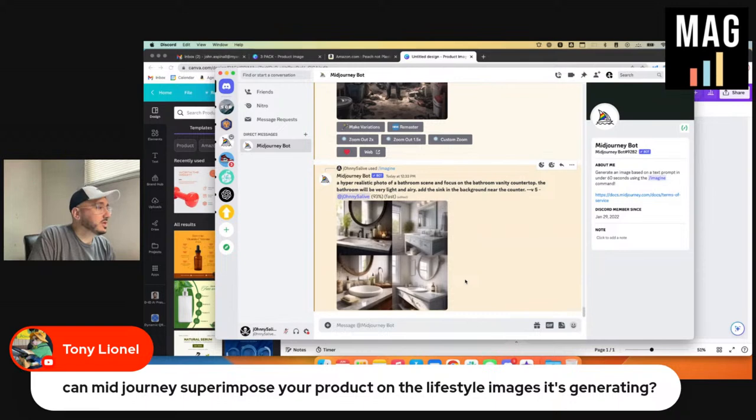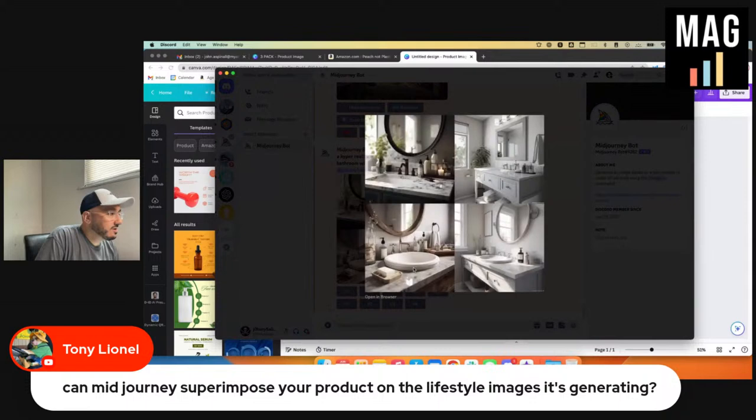So now let's see this one right here. This one down here, so 1, 2, 3, 4, three already has a soap. I like 3 and 4 the best. I don't like the one with the candle on that. So I'm going to take 4 and I'm going to upscale 4.